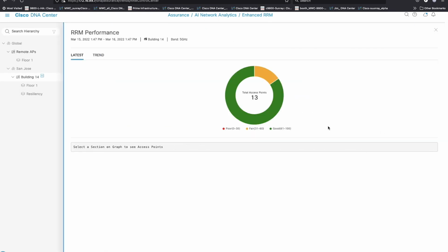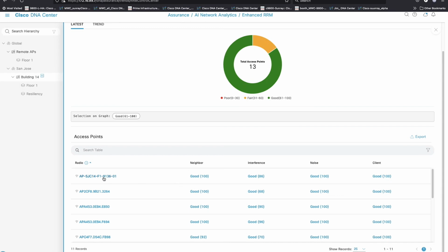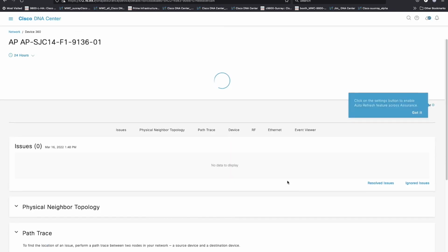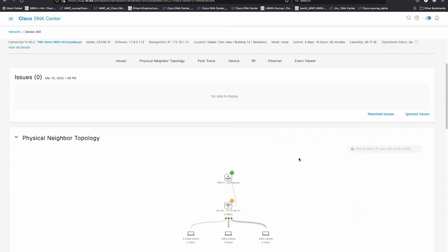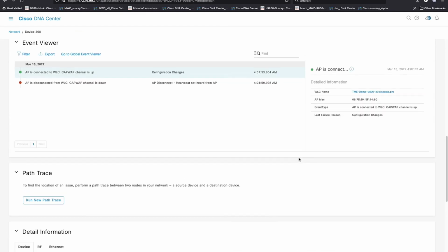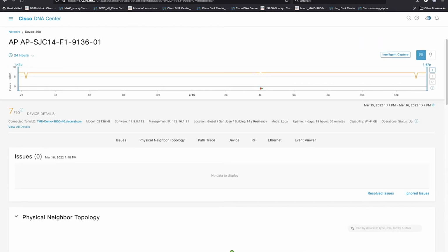View details for 5 gigahertz. And I want to point out, any place that I've got an AP here, I've also got the ability to drill right down into the assurance menu. So I can drill very, very deeply down into what's going on with this AP and at a fingertip, take me right into all of the assurance information and the rich telemetry that we had to look at there.